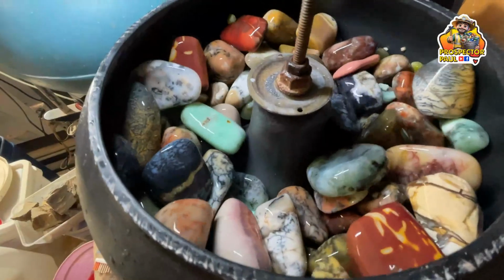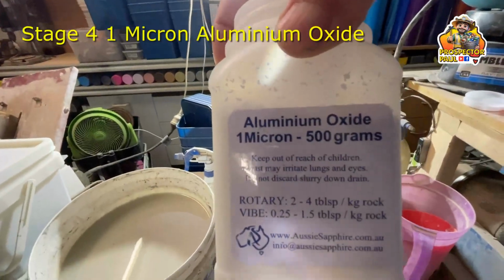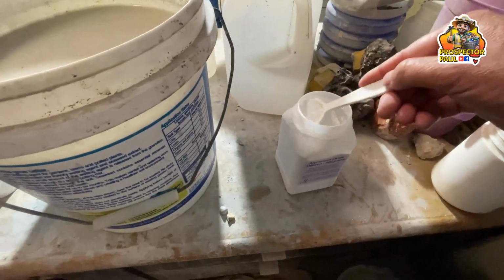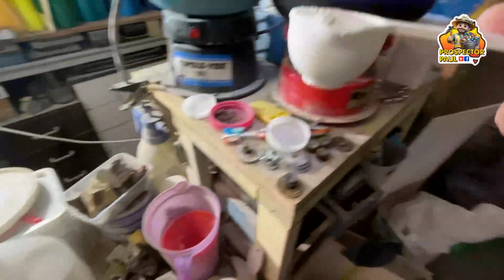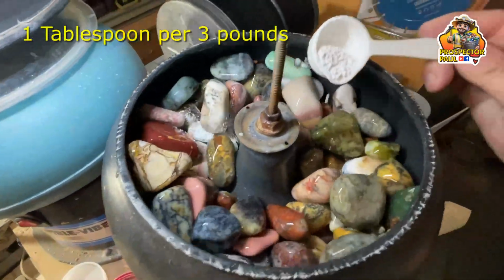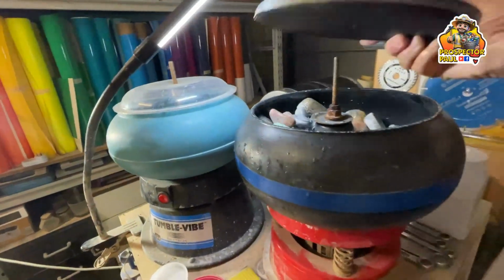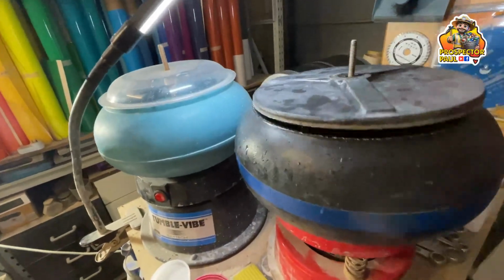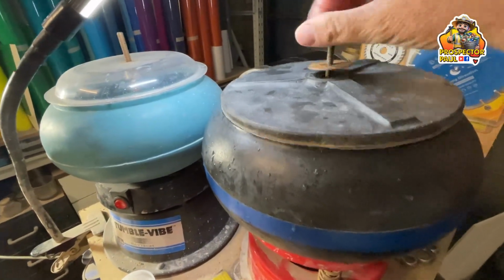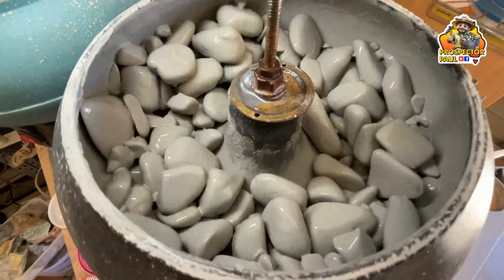And here we are, final polish. So for final polish, I'll be using aluminium oxide, 1 micron aluminium oxide. And again, 3 tablespoons for the 9 to 10 pounds of rock we've got. You can see bits of mookaite in there. Lid goes on, washer goes on, locking nut goes on. And again, 2 days in final polish.